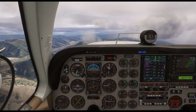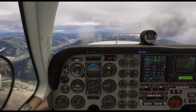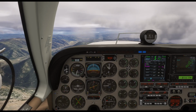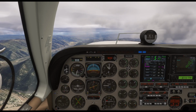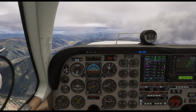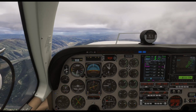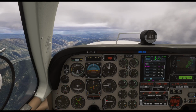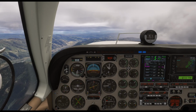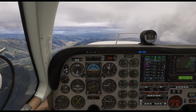4 Delta Whiskey, descend and maintain 7,000. Descend and maintain 7,000. That's not the correct altitude for the RNAV approach. Negative on 7,000. 4 Delta Whiskey, runway 30 is not available. Active runways are 12 and 8. Please confirm your approach request for one of these runways. 4 Delta Whiskey, maintain 9,000 for the RNAV approach runway 12 into KMSO.